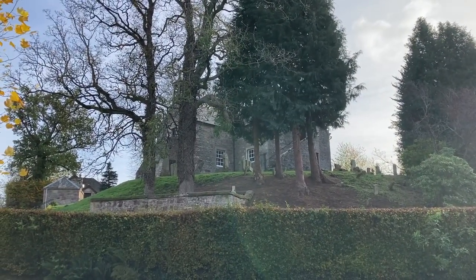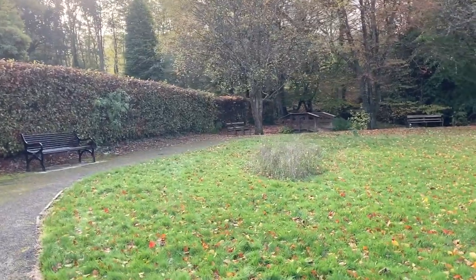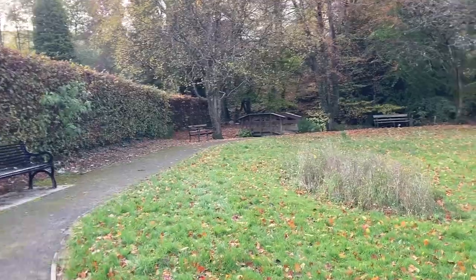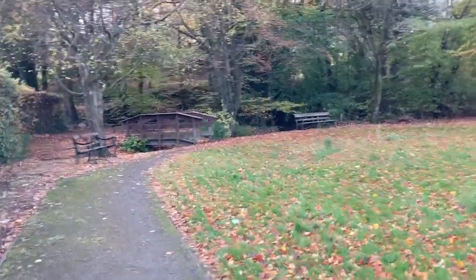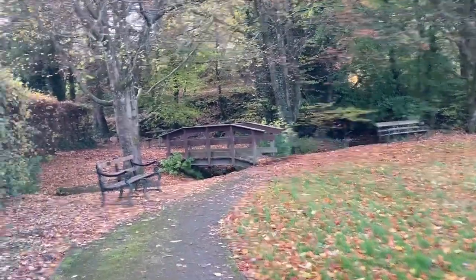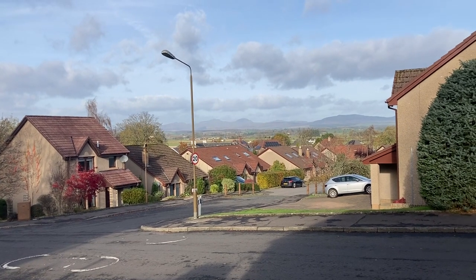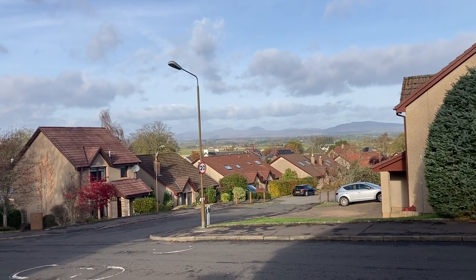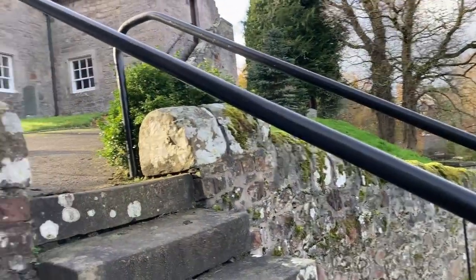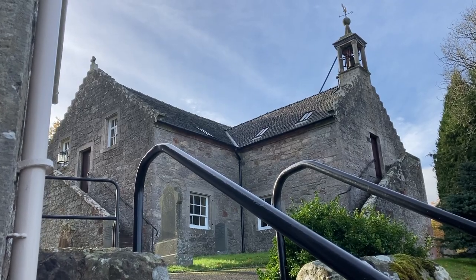So that's the parish kirk up there. That's just this cute wee park area. I'll explore this a wee bit first before I go up to the kirk. And you can see just all the way in the distance, you've got the Trossachs. So that's looking out towards the National Park. That's probably a better view of the kirk there. So I'm going to go for a wee wander and have a little walk around the grounds.